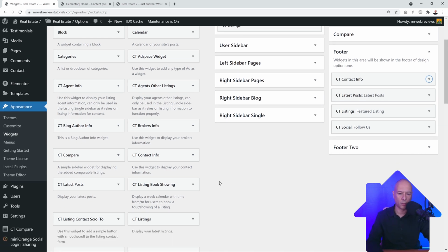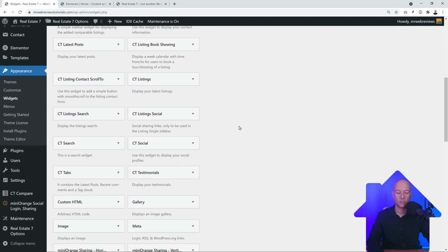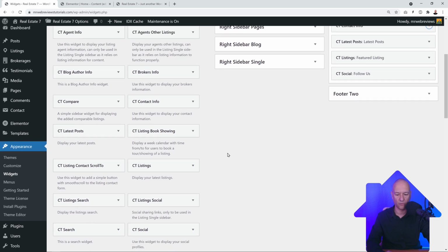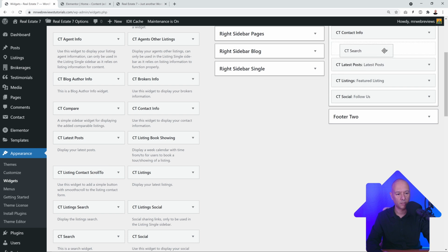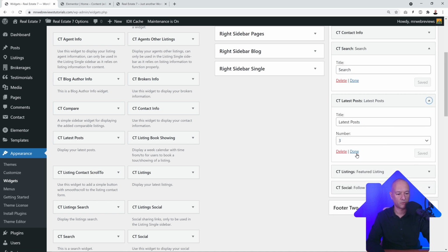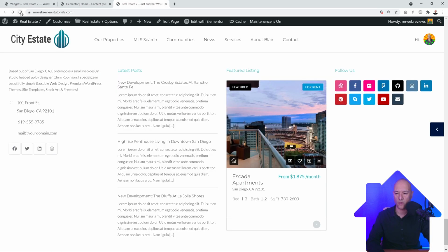These are things that you can also drag and drop onto your footer section. So for instance, here we have CT listings, listing search. So if you wanted to add a search box immediately into your footer section, that's not a problem. So just grab it and then drop it. Let's call it search. We can save this now, and we can get rid of the post maybe, because there's maybe no need for that. Okay, very good. Now let's go and have a quick refresh.